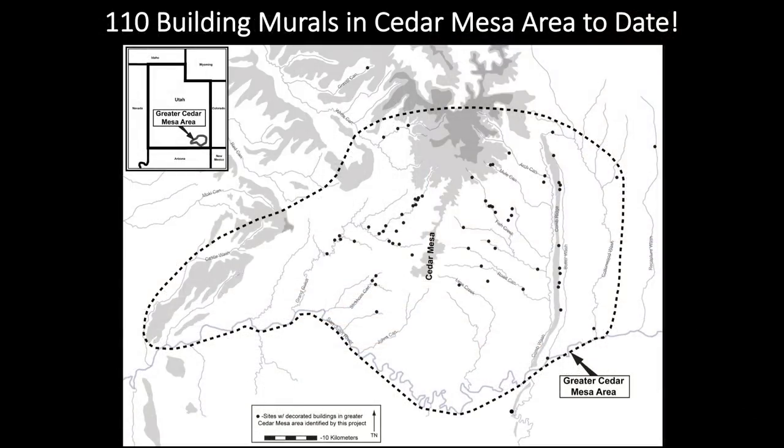Getting back to the research, this is the big map of results for the area. All these dots are sites that have building murals. Some of them have multiple dots, so you're not going to find 110 or so dots on there. But you can see the distribution is pretty evenly spaced across the landscape. And some of these holes, especially down in this area, are just places I wasn't able to get to.